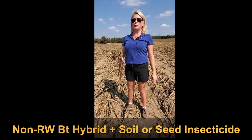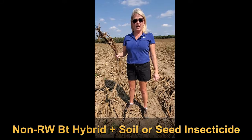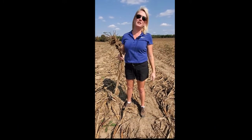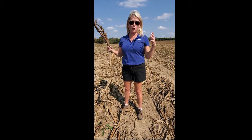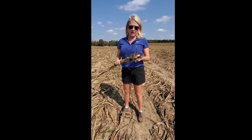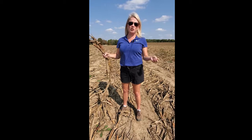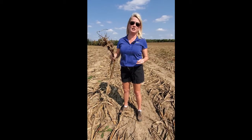And so we may need to look at soil insecticides that we would put on top of a non-Bt rootworm hybrid. Maybe high rate seed treatments if you can show that you've got those beetle populations there in the summer. But yeah, obviously crop rotation is the number one way to control corn rootworm in Ontario still. And so we need to really look at continuous corn producers and encourage them to cut back on their use of Bt rootworm hybrids in continuous years.